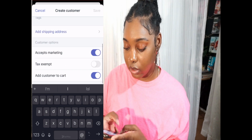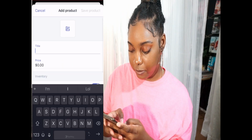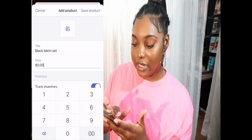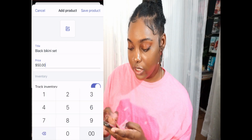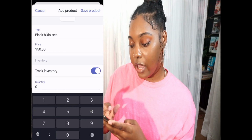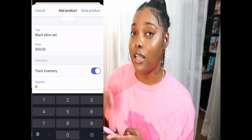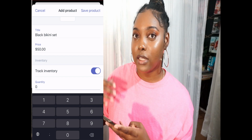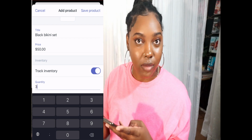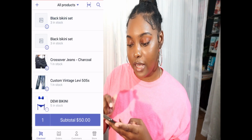So let's say you want to add a product, you can just type in, I'm just going to put black bikini set. I'm making up a product right now, but you put black bikini set, you add the price. I'm going to put $50, that'll be the price. Inventory, where it says track inventory, yes, you want that on. And you can put how many black bikini sets you actually have at your pop-up if it's not already integrated into your Shopify store. So most likely it's already integrated, but let's say you picked up new products on the way, this is what you'll do. So let's just say you have 3, and let's save the product, right? So now you have black bikini set, it says 3 in stock.